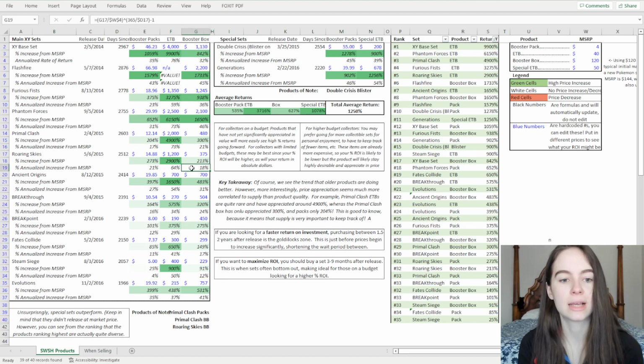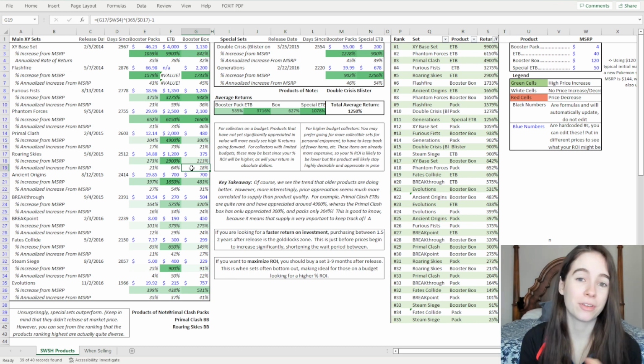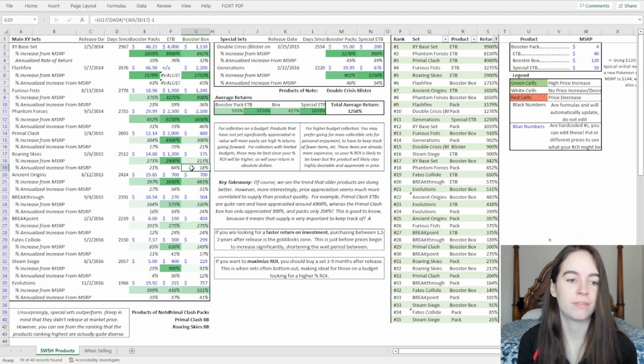But I think that the Roaring Skies booster box is a solid option. It does have a few desirable cards in it, so this is the set that really focused on Rayquaza, Mega Rayquaza, so there are some pretty solid Rayquaza cards in there that are worth $40 to $50. I would have to double check, and it of course depends on condition, it varies a lot.